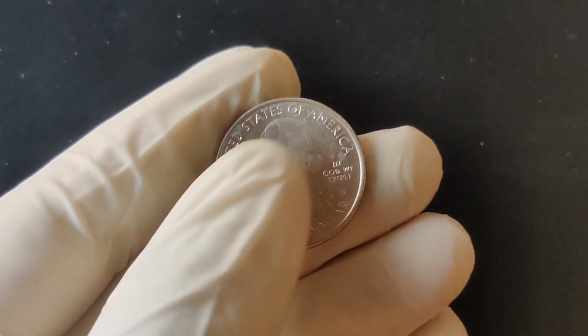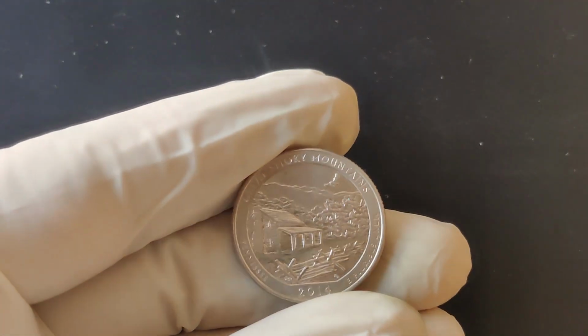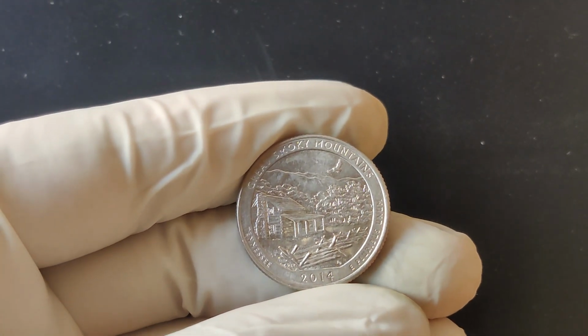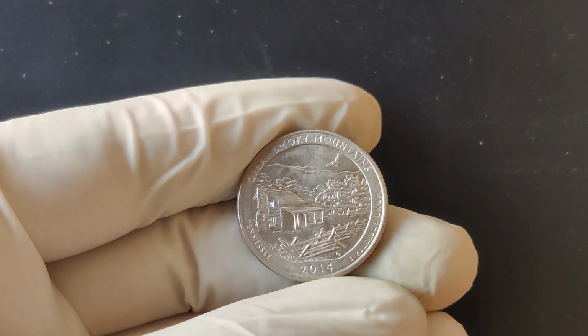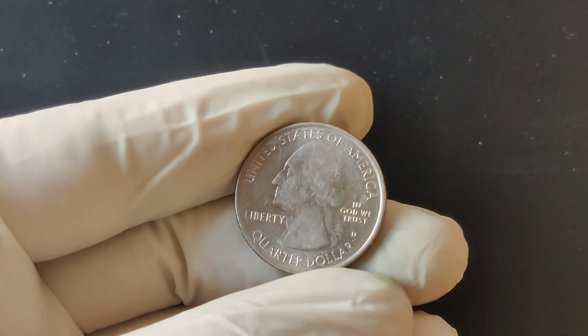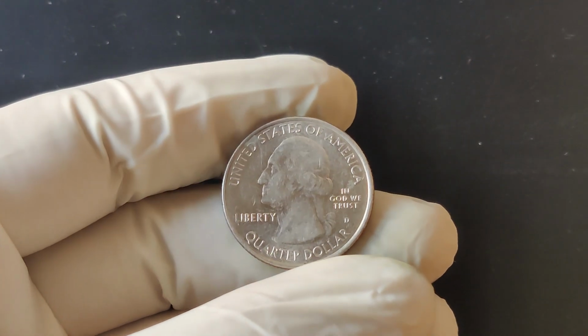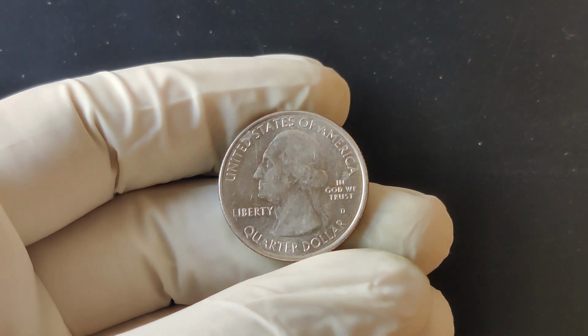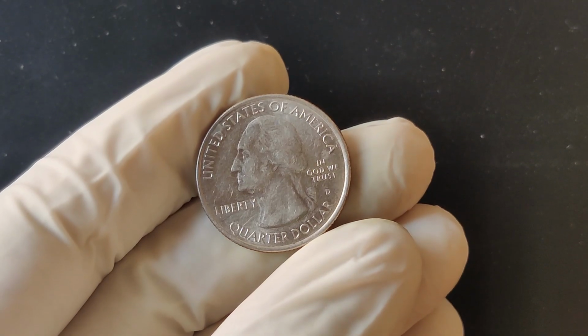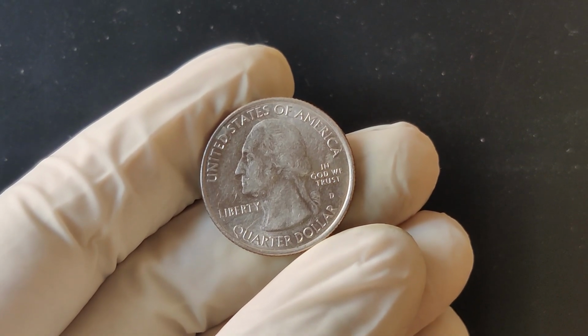Even though millions of quarters were struck at the Philadelphia Mint in 2014, certain unique finds or low mintage numbers for error coins can make them incredibly rare. Rarity is key in the coin world. If only a handful of a certain type of 2014 P error quarter exists, collectors will pay top dollar to add one to their collection.